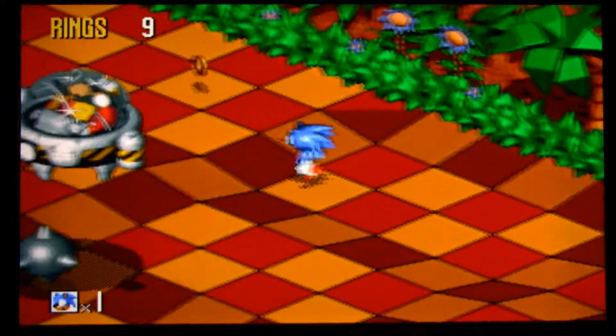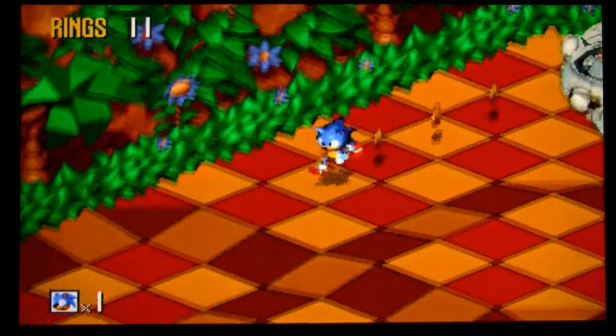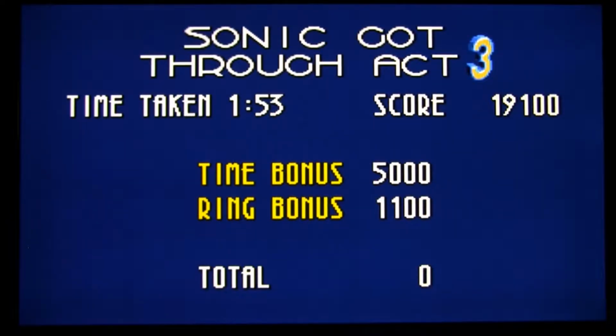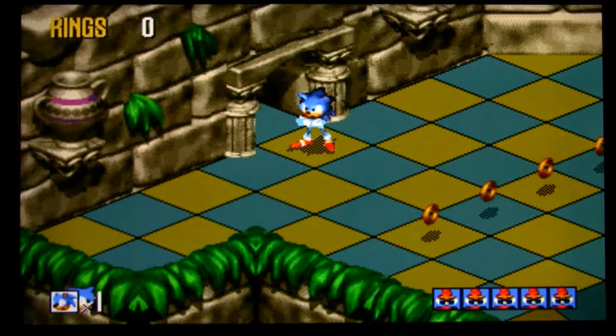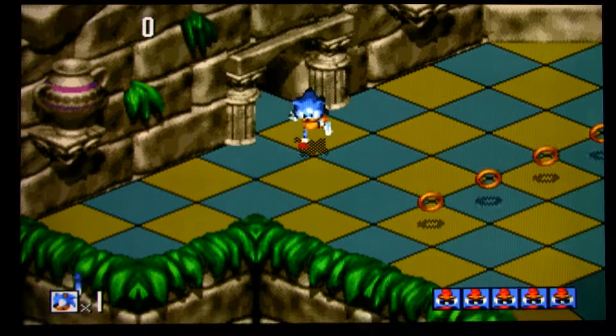Alright, I like how the glass is busted up. I will give them props for that little detail. Alright, this is Sonic 3D Blast. I think you get the picture. This is originally for the Sega Genesis. This is being played on the PlayStation 3 on Sonic's Ultimate Genesis Collection, also available on the Xbox 360. And you can also play Sonic 3D Blast on a bunch of other compilations.